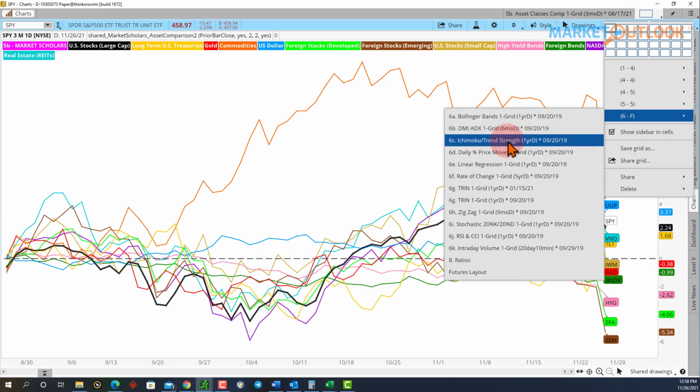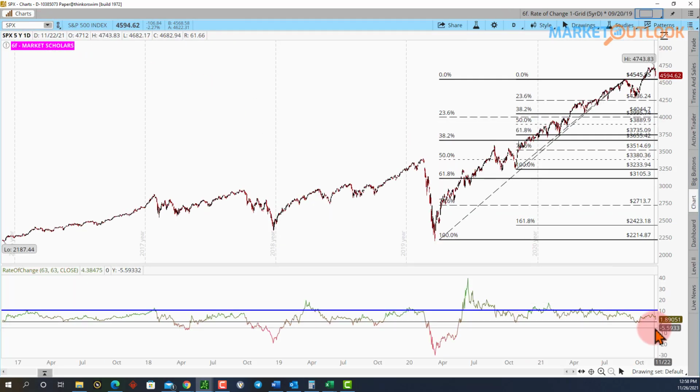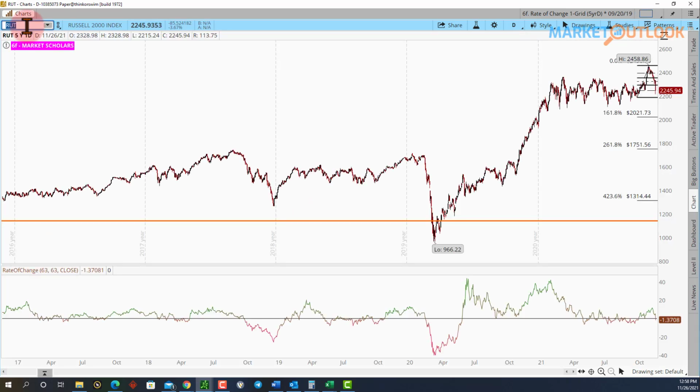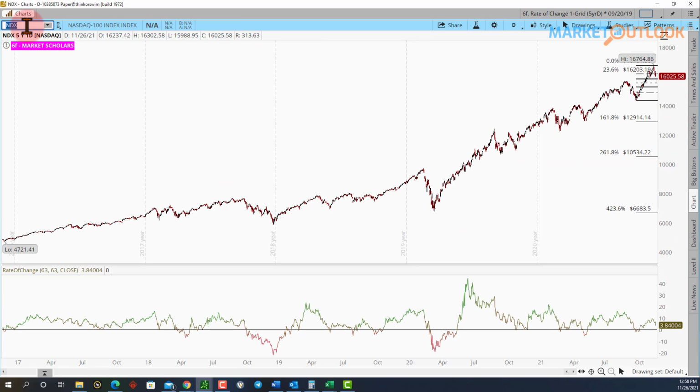When you look at the rate of change here, the S&P is still positive on a 3-month. This is 63 days, so 3-month basis. Your Russell 2000 is not. So your Russell 2000 now is negative over the past 3 months. And your Dow Jones Industrial Average is also 1.5% negative over the past 3 months. And then, of course, your NASDAQ 100 still holding a really good 4% gain. But those numbers are dropping.